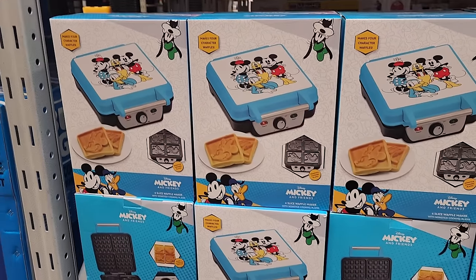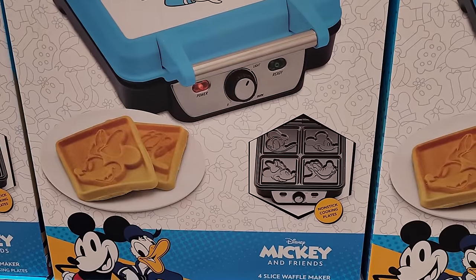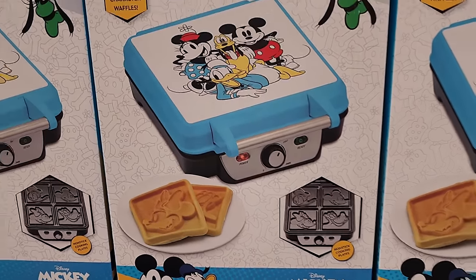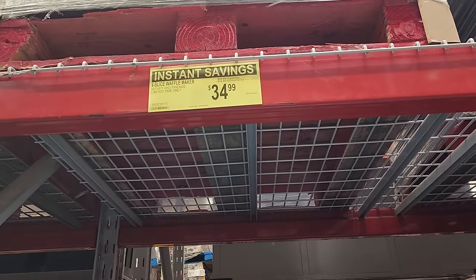This is the waffle maker that I came here for. I was debating on it, but it has Mickey, Minnie, Donald Duck, and Goofy, I believe. It is so cute. I think I might grab it because it is on sale, $10 off.